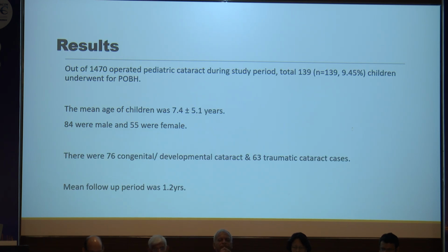Out of 1,470 operated pediatric cataract surgeries during the study period, a total of 139 children underwent POBH. The mean age of children was 7.4 years, and 84 were males. There were 76 developmental cataracts and 63 traumatic cataracts. Mean follow-up period was 1.2 years.